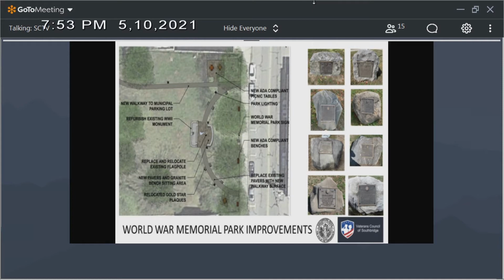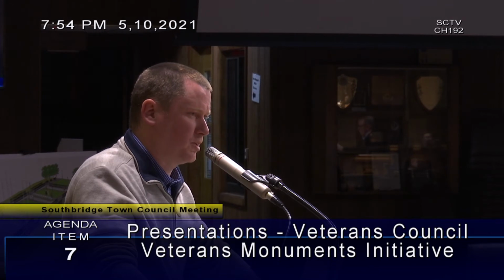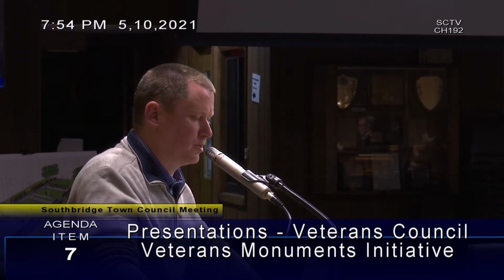Basically, let's clean up the World War I monument, address the ADA issues, and fix the pathways. We saw a lot of pedestrian traffic between the municipal parking lot and Elm Street. So addressing that by putting in an actual walkway would be important and something we wanted to show in the concept.